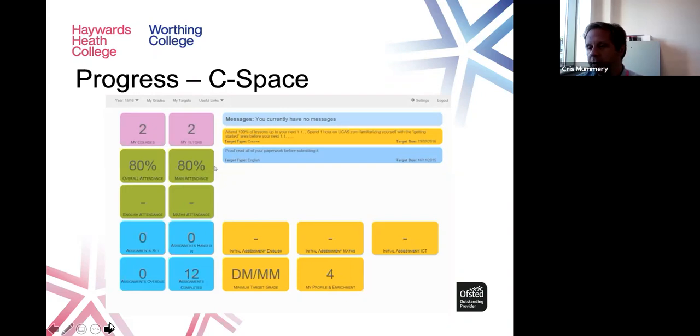Each student will have a minimum expected grade based upon their performance at GCSE. Now, it's vitally important that students engage with this data in order to take ownership over their learning and track their progress, so they can see how they're progressing throughout the year. They can also set targets for themselves and see the targets that have been set by their teachers. They can also message and communicate with their teachers directly through SeeSpace. And SeeSpace can be accessed by students both in college and from home as well.